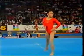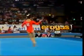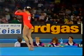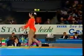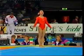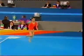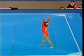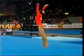Li Yan, exactly the opposite sort of floor worker, really, to little Chen Qiuting. Yes, bags of personality in the middle and the powerful tumbles to match. That really was excellent work.